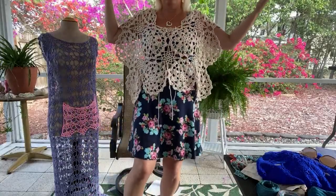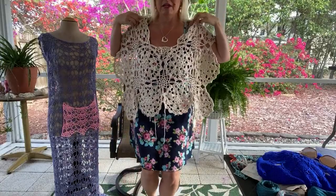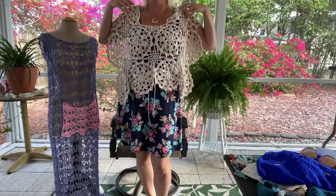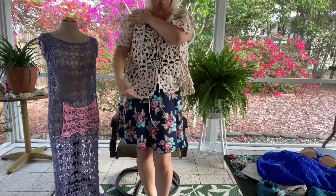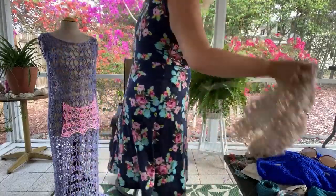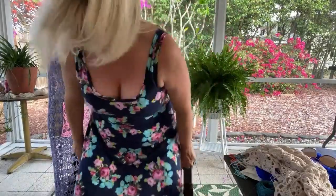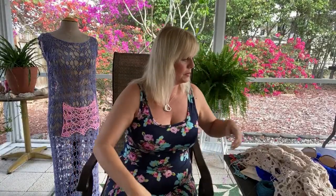So the front is done, the back needs to be done, and then once I have all the pieces joined together, I'll create an edging for the sides and the bottom and do some sort of treatment to the neck opening. All right, I'm going to sit back down now. All right, does anybody have any questions about that or want me to show it again? I wanted to stand up so you could see the scale of how low it hits.